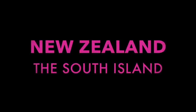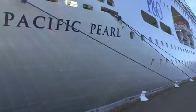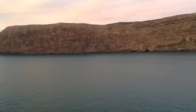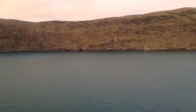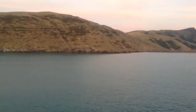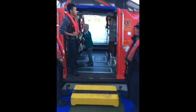Now going down the east coast of the South Island on our way to Christchurch, but we dock, or rather anchor, at Akarua as Christchurch Harbour is unusable because of the recent earthquake. So instead of getting off the boat by gangplank, we had to tender to the shore.